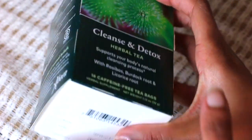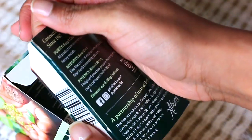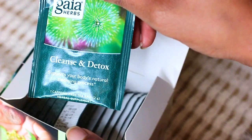So I actually got this tea mix here as well, which is the Gaia Herbs Cleanse and Detox Tea. And this is a herbal tea, and I actually put these two together when I'm creating my hair rinses. So I also chose to get peppermint tea because it does stimulate the scalp and helps to promote hair growth. The Gaia Herbs Cleanse and Detox Tea that I'm going to be putting with the peppermint herbal tea has a lot of different herbs in it.